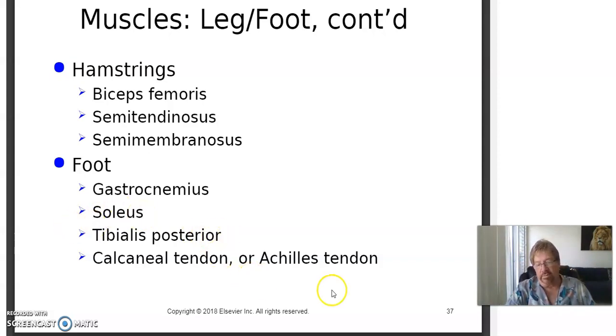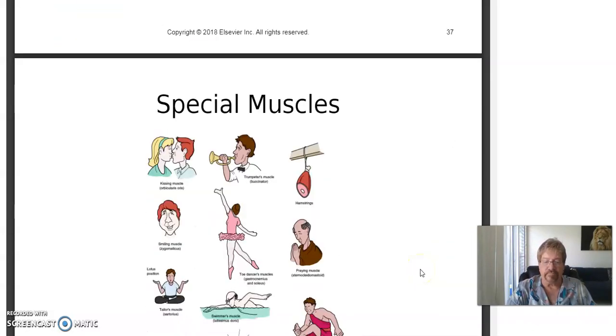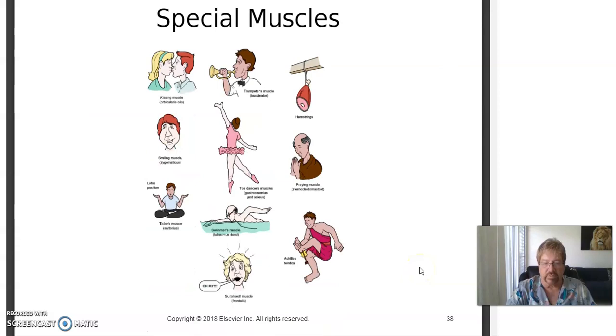Tibialis posterior, we mentioned, is the Achilles tendon. Special muscles, let's see. Praying muscles.